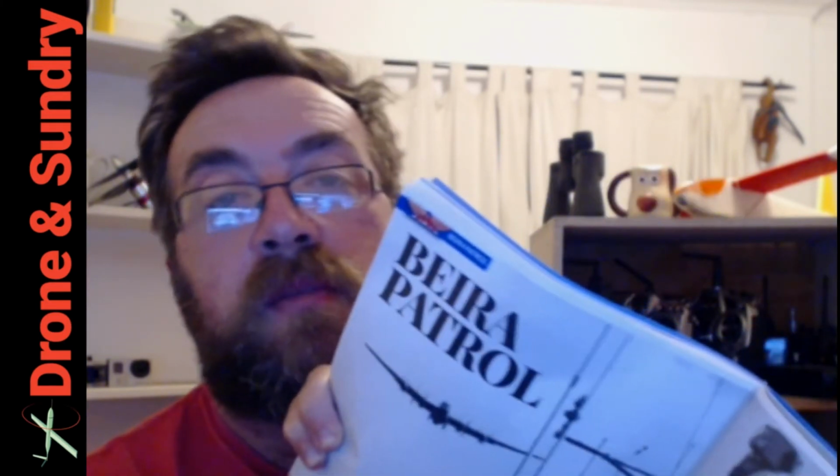The first thing, sort of nothing changes, nothing's new, is Beira patrol, coastal patrols off Beira, which is in Mozambique now, and very sadly Mozambique was recently hit by a tropical storm along with surrounding countries there, and more than 1,000, probably 1,200, 1,500 people have lost their lives, and there's still massive floods in place.